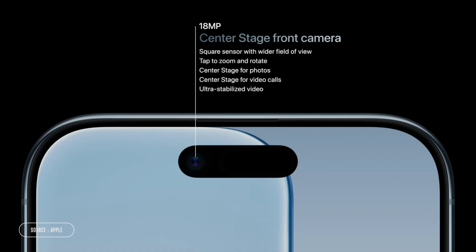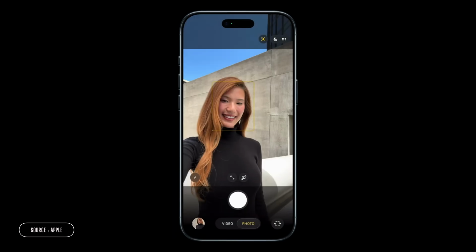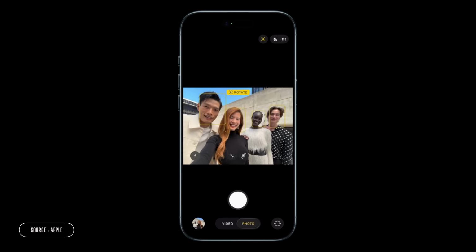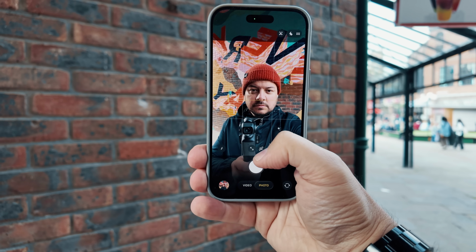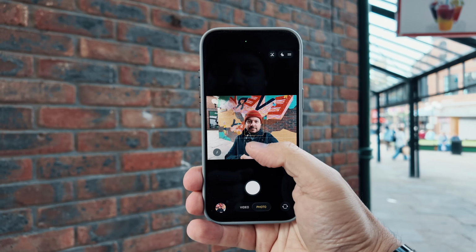Now, camera-wise, the selfie camera gets a big bump to this big square sensor that can capture lots more information, and even if you're holding it in portrait orientation, it intelligently switches to landscape when you have more than a few people in the frame. It's a really clever idea, but it would be great to have this work via a command rather than using an algorithm to decide when to switch to landscape, because sometimes you haven't always got friends to take pictures with. In fact, I did update the software and found there is a control in the camera app that lets you switch from portrait to landscape manually. So yeah, here it is.